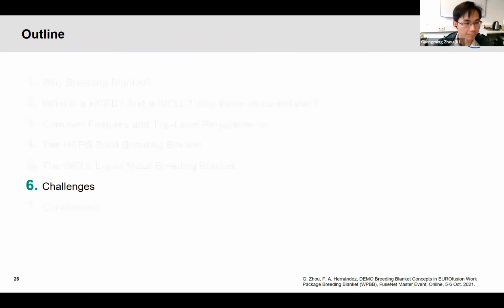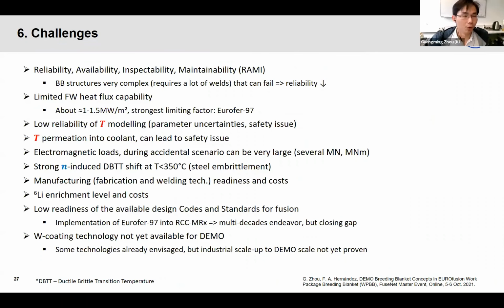Then we come to the challenges. Even though we have done a lot of activity to improve all the concepts through design and R&D, we still have to face these challenges. The first one is reliability, availability, inspectability, and maintainability, the so-called RAMI. Because in the blanket, the structure is very complex and it requires a lot of welds. And these welds under irradiation conditions can fail very easily. So the reliability is not high for the blanket, which is common to any blanket.